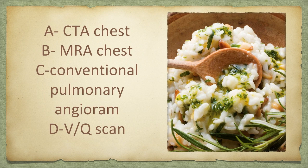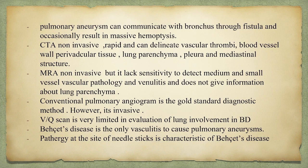The gold standard is conventional pulmonary angiogram, but CTA is the best to diagnose pulmonary aneurysm in Behçet's because it can show all the blood vessels. As we see here, CTA is also non-invasive in comparison to angiogram. It is rapid and can delineate vascular thrombi, blood vessel wall, perivascular tissue, lung parenchyma, pleural and mediastinal structures.